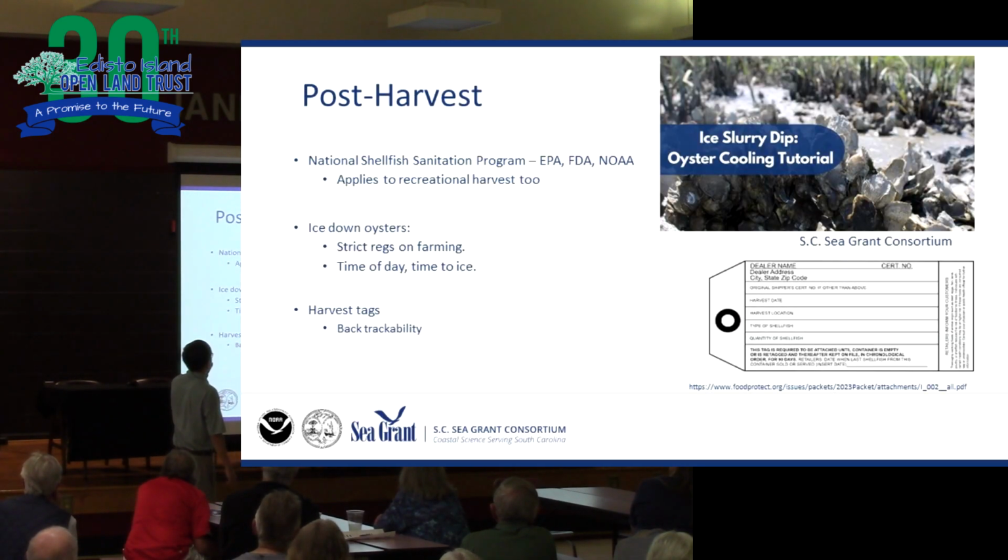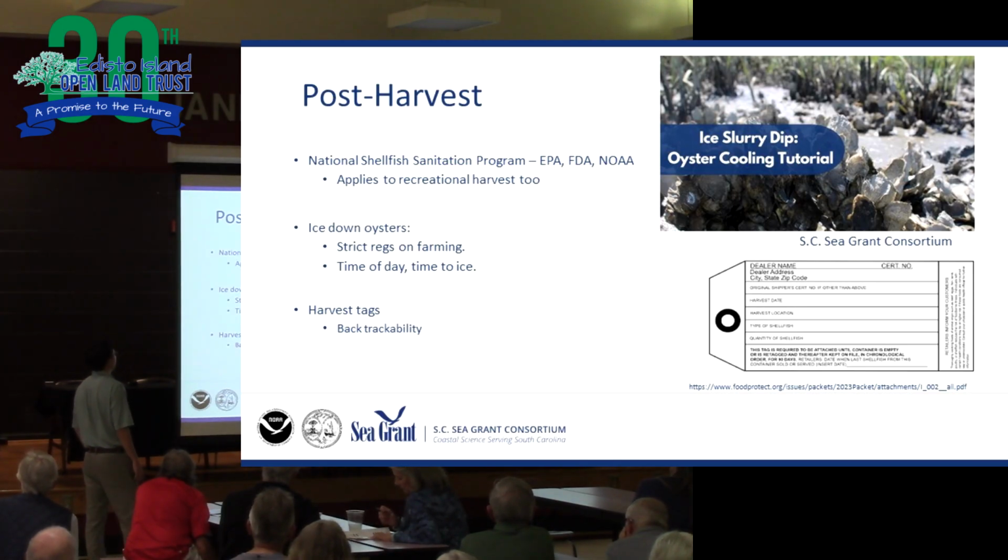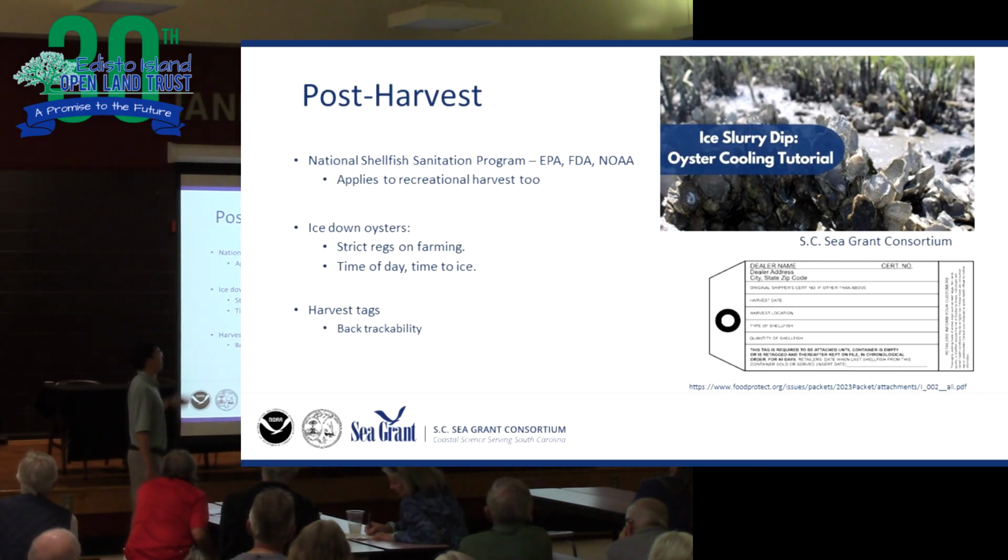All right, so now let's think about some post-harvest considerations. What are you going to do with these things after you get them? A lot of these mandates are written down in this beefy 100-page document done through the National Shellfish Sanitation Program, which is coordinated through several different federal agencies, but also edited down at the state level just to meet the needs of each state. A lot of these ideas and regulations are really for oyster farming, but some of these principles have merit in wild harvest too.